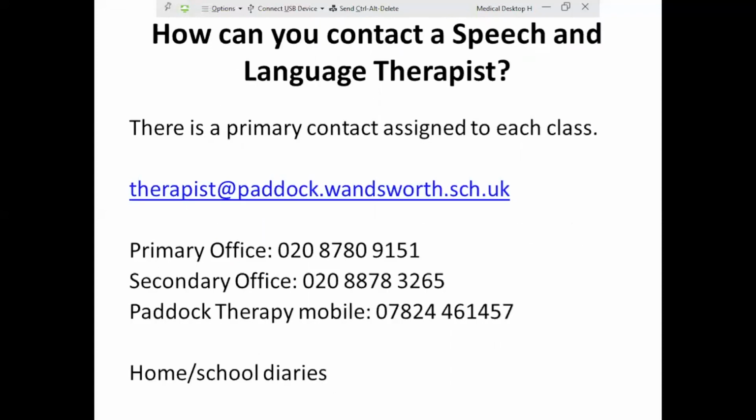Each class is assigned a speech and language therapist. In September, you'll get a letter identifying which speech and language therapist will be working primarily with your child. To get in contact with one of the speech and language therapists, you can email us at therapist@paddock.wandsworth.sch.uk.